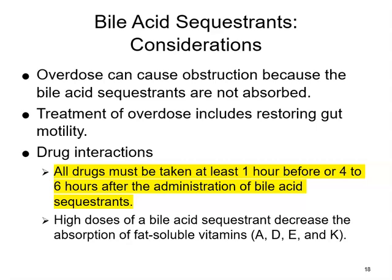So the other issue is our fat-soluble vitamins. If the person is taking these bile acid sequestrants in these higher dosages, then their fat-soluble vitamins, which you see listed here, vitamins A, D, E, and K, which are hugely important to us, are not going to be absorbed as well.